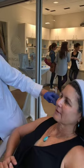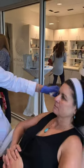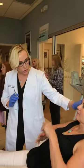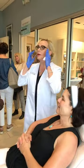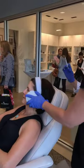Very pretty. All right, now don't smile for a second. I do think that's already made this side less deep than that side, just by lifting the cheek. So that looks really pretty. That's all I needed. Just a little lift. I know, all of us do this and go, oh, I like that better. Lift it up. So that's what we're doing with this product, is lifting that up.